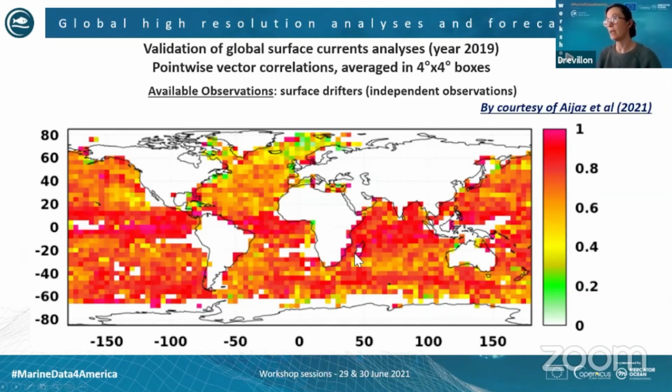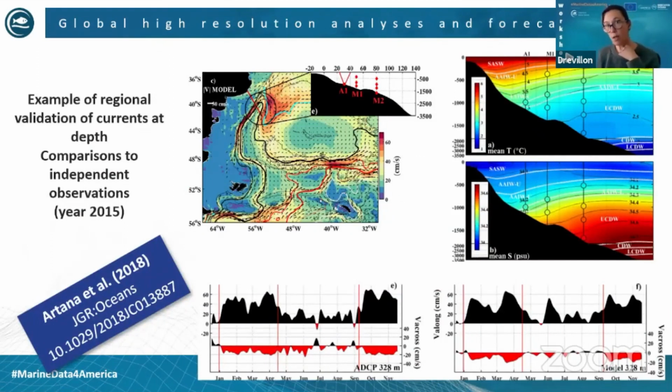So that's quite nice. And I can also show an example, which is also used in the Jupyter notebook that you will see tomorrow, I think. This is an example of validation in the western South Atlantic along the American coast. And this is the Malvinas current, which you can see on this map going from south to north. The model fields are compared with independent observations: temperature and salinity profiles, and an ADCP for comparison of the velocities. Here the velocities are compared. The ADCP gives the velocity at 300 meters depth on the left, and you can compare with the model velocity on the right. So you see there's a good agreement.